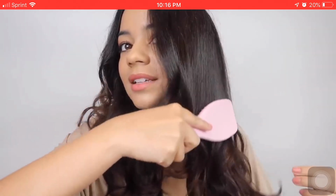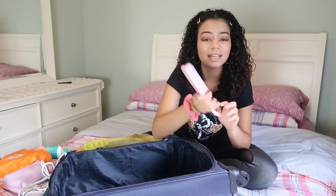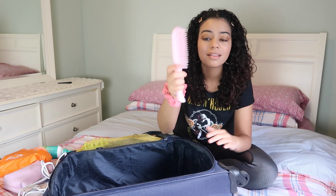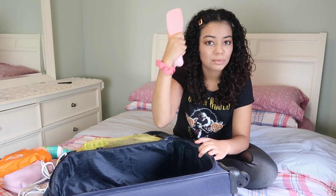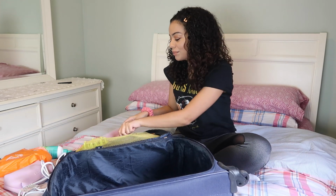I also use this to style my curls, so this is just amazing. I can also use this to do a sleek bun. This helps so much to really get the hair super flat when it's curly. So this is a definite, like I'm bringing this to my trip for sure.